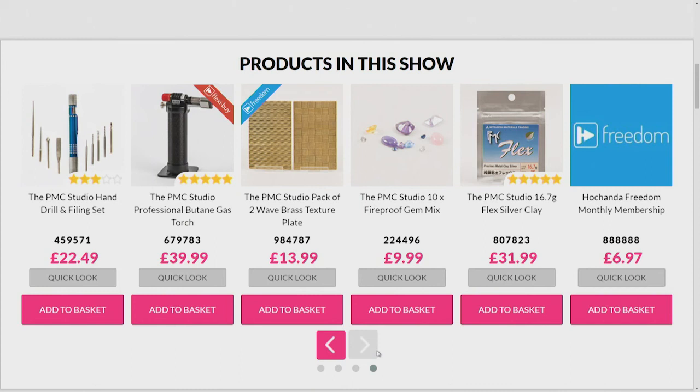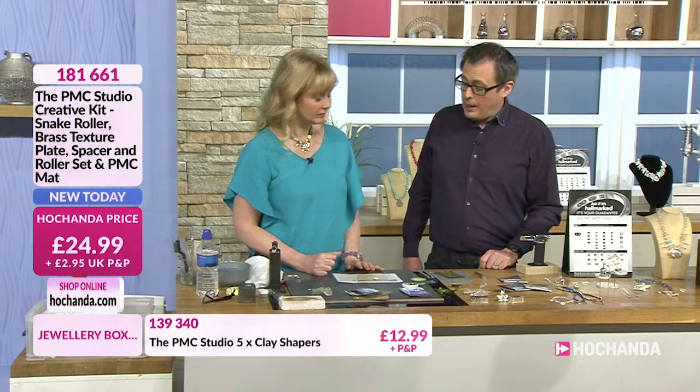And you've got your clay as well, your silver clay. You can buy the big bag if you want. It'll keep you going for a long time, 16 grams worth, but you could get the 2 bags of 5 grams worth as well. So high value clay that, because it is of course pure silver that you're making.